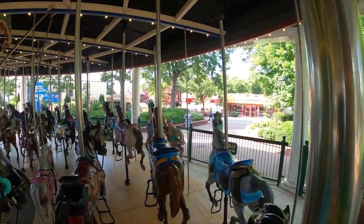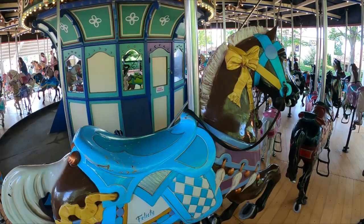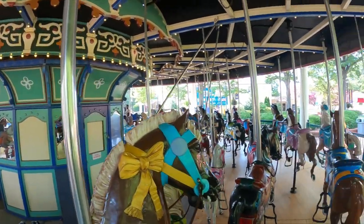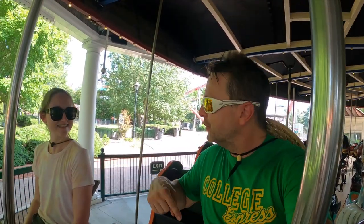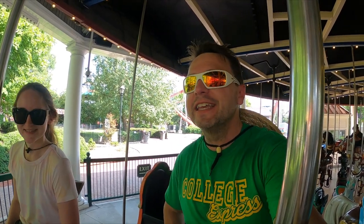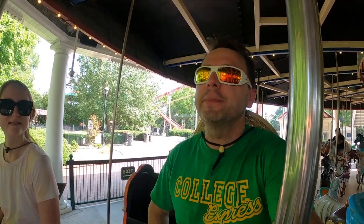All right, well, let's talk about the carousel here. This is the Grand Carousel. We've got a Felicity over here to the left, and they're telling me that this thing is over 100 years old, 68 hand-painted horses, and hopefully the ride will get going soon. I think the prep for the ride is probably longer than the actual ride. But okay, so let's talk about some of the rides while we're talking about rides.